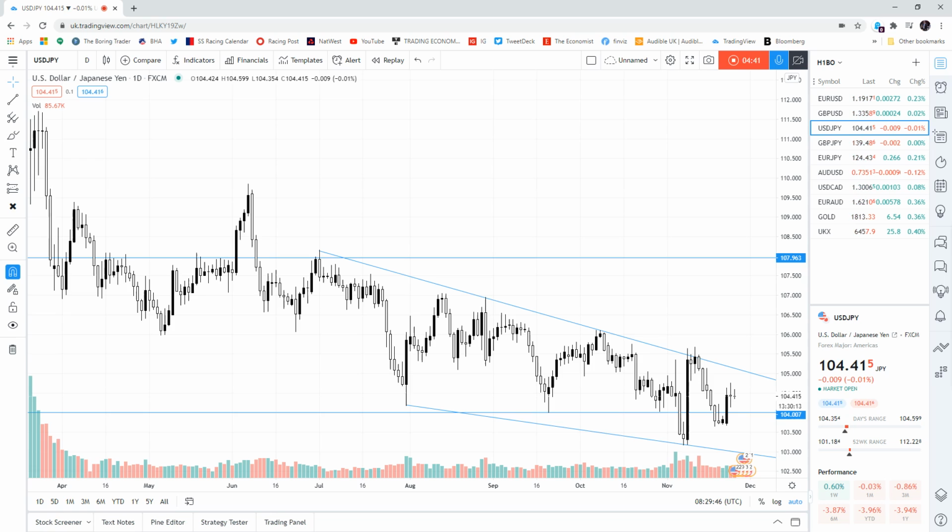Dollar against the yen. We found support yesterday, not 104, but 104.10. And 104.10 does seem to be pretty important for USDJPY, although it seems to be a bit choppy at the moment. No real direction in these dollar pairs, probably because of the elections and everything else that's going on.